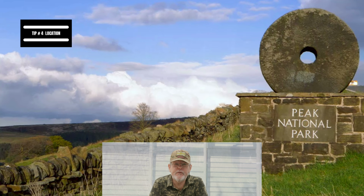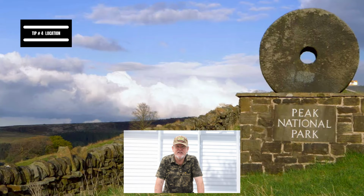Tip number four is to do with location. One date to certainly put into your diaries is the 12th of August each year, which is the beginning of the red grouse shooting season here in the UK.